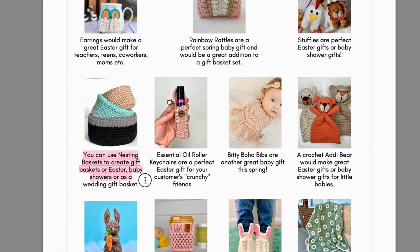Okay, back down here. You can use nesting baskets to create gift baskets for Easter, baby shower gifts, or wedding gift baskets. So the biggest nesting basket is pretty large, and you could put a lot of fun crocheted things in there to create a gorgeous giftable basket set that's ready to go from the buyer to the hands of the gift recipient.